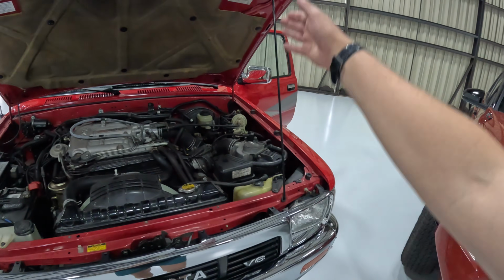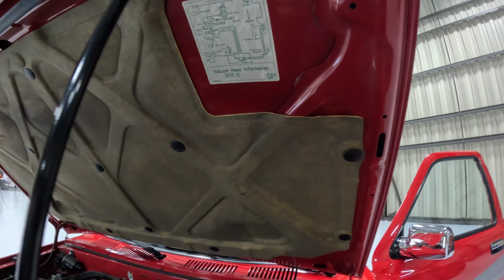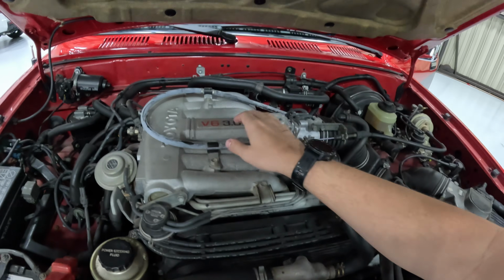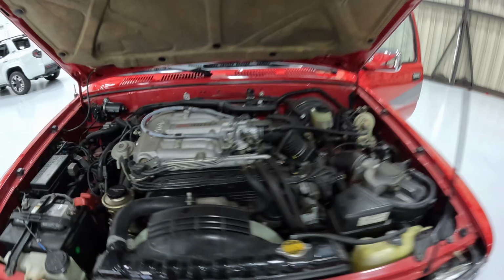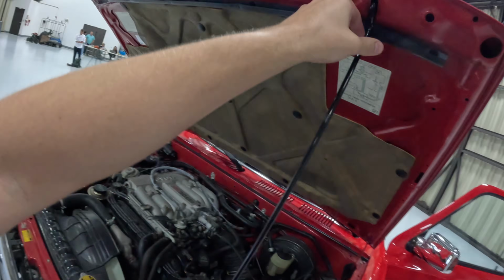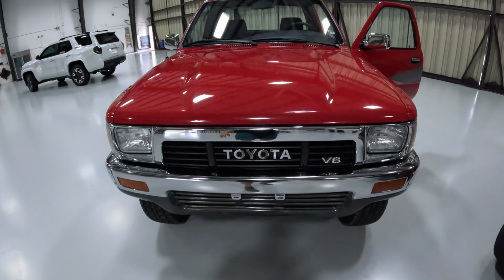All right, look at the beautiful prop stick. 3VZ was the engine name here. Sometimes Toyota will put it on the engine or the intake manifold, but I do not see it. Maybe they started doing that later on, but just an absolutely beautiful old school engine bay here. So let's go ahead and lower the hood gently. Maybe a little too gentle. There we go.